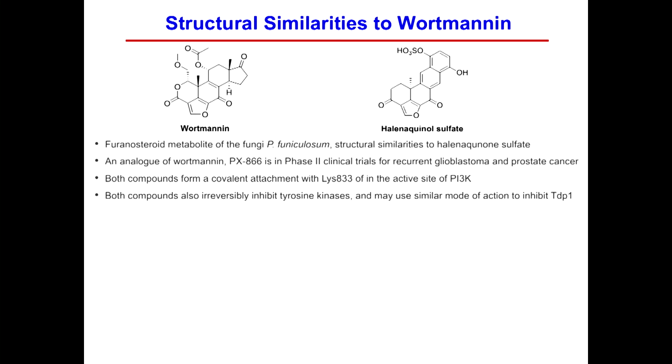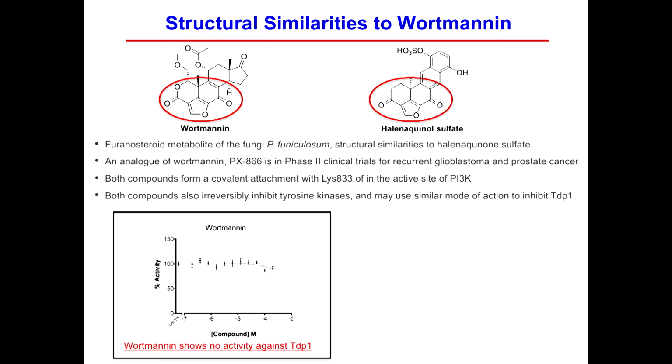So if we take a look, there's already been a drug in clinical trials, phase 2 clinical trials, called wortmannin, or an analog of wortmannin, which you see on the upper left-hand side here. And wortmannin has a very similar structure if you look to halenaquinone sulfate, especially in the bottom part of it that reacts with lysine. And so we wanted to take a look to see if wortmannin would work in a similar mechanism as halenaquinone sulfate against TDP1. What we found is that wortmannin was inactive against TDP1, which indicated that the other parts of this molecule outside of that red circle must be important for the selectivity of halenaquinone inhibition against TDP1.